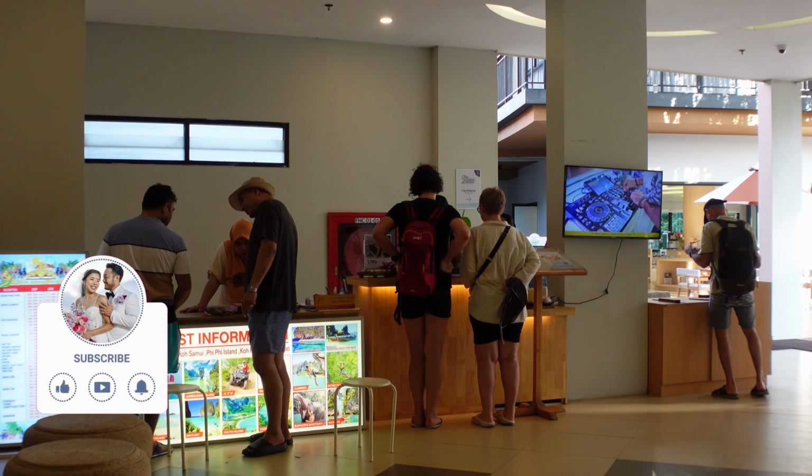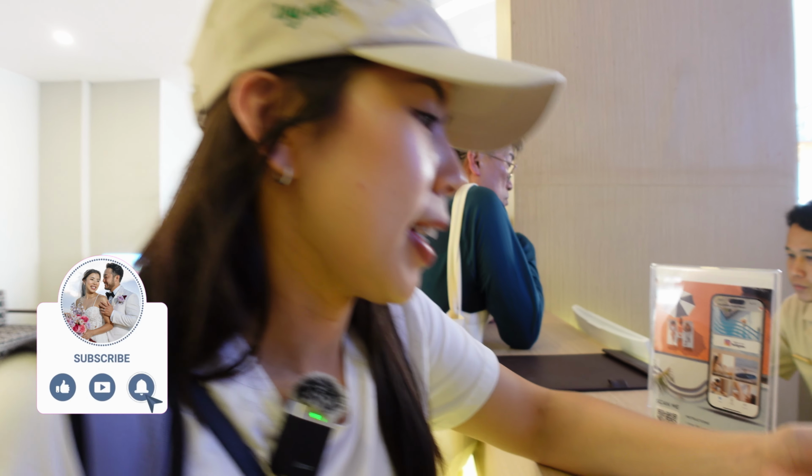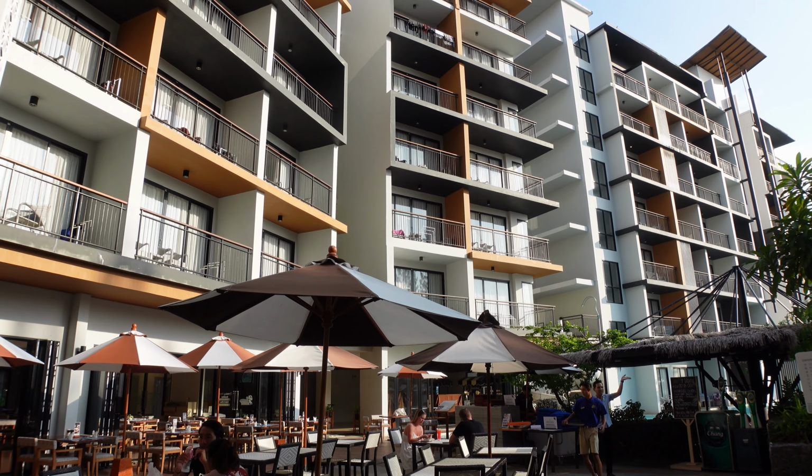Hello, checking in. The staff were friendly, spoke good English, and the whole process took just a few minutes, which is exactly what you want when you've been traveling all day. Got a key card, let's go to the room.